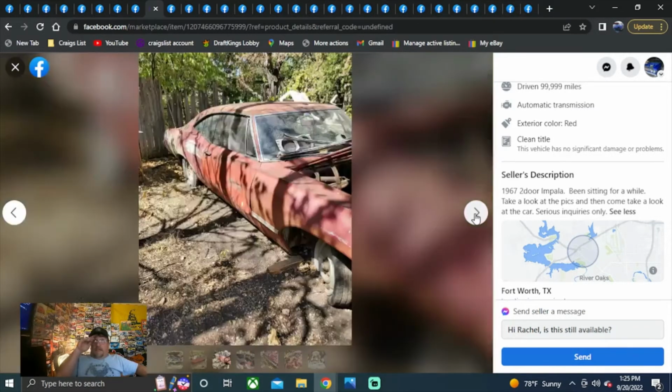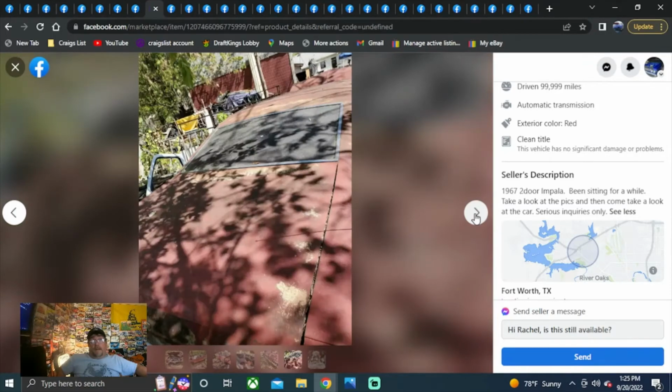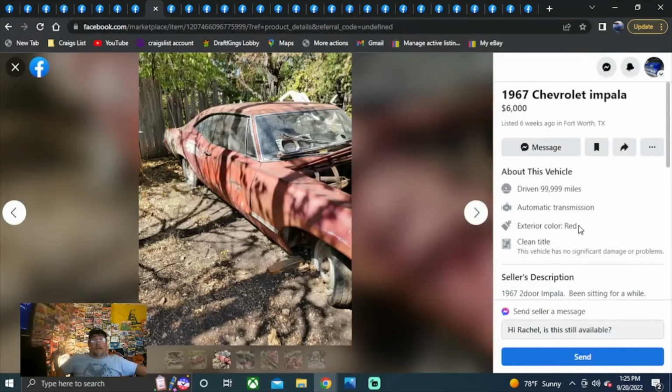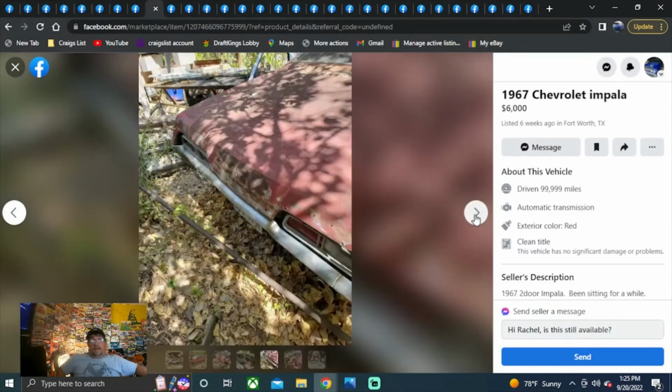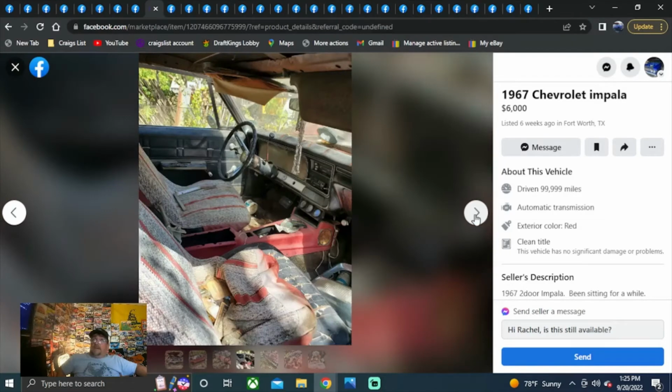I dig that it's got the rally wheels on it. It's got a console out of a Camaro. But it don't look bad. And again, the price on that one's $6,000. And he did say he had a title, so again, a lot of Texas cars don't have titles, but some of them guys got titles from other states still.